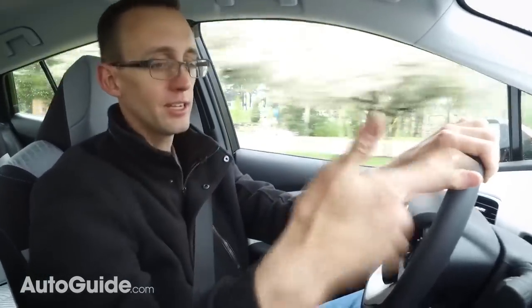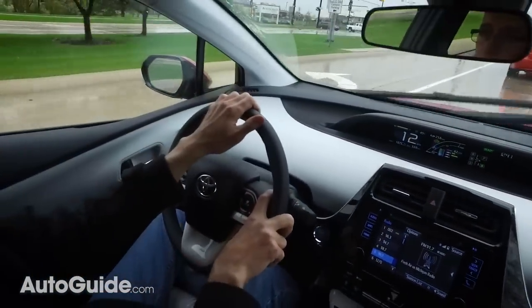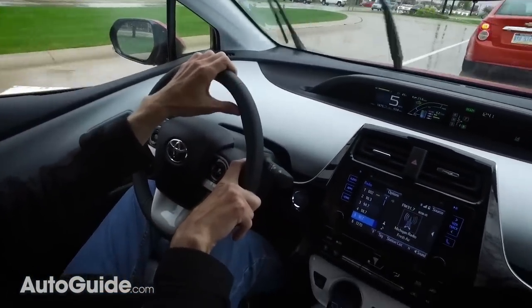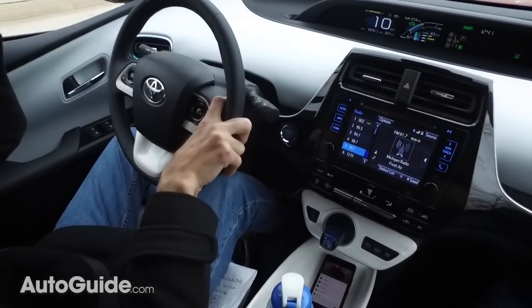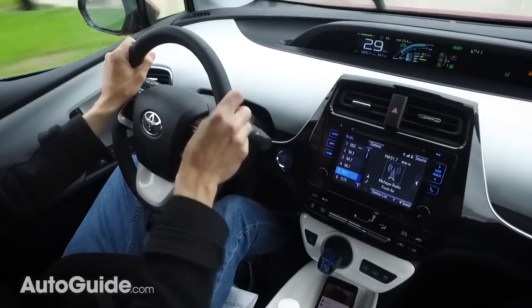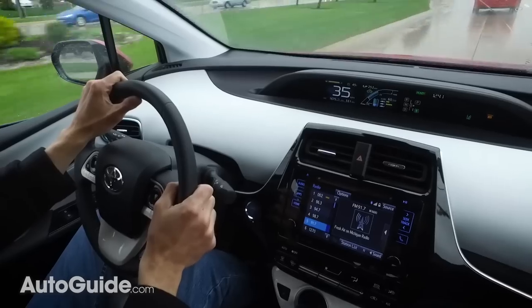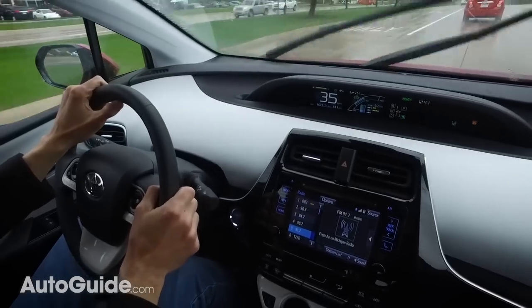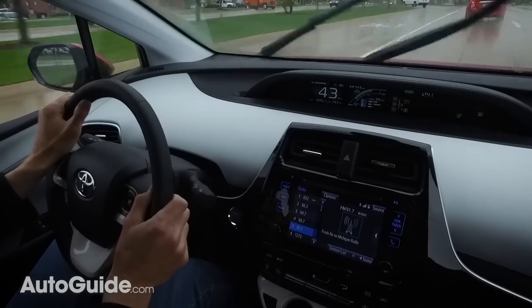Beyond HV, which is the hybrid mode, and beyond EV, they also have EV Auto, which blends battery power and internal combustion power for greater performance. This is the mode, from what I was reading, that you would use when you know you've got to accelerate quickly, or you're merging on the highway or something.